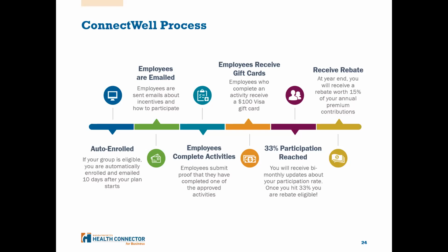And then at the end of your benefit year, you'll just sign some paperwork and send it over, and then you'll actually receive a rebate check, like I said, for up to 15% of what you contributed into your employees' premiums.